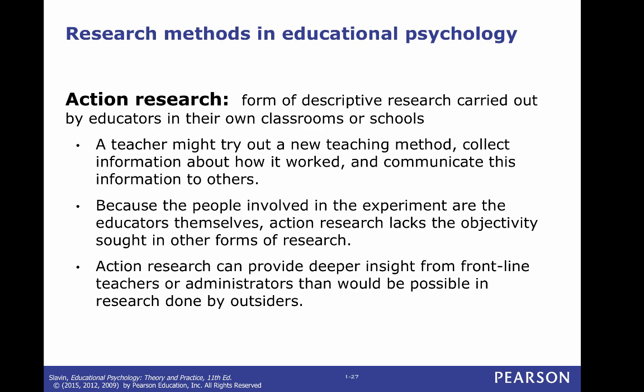So when we also look at it, and probably the final one that we're going to talk about is action research. It's a form of descriptive research carried out by educators in their own classrooms. Teachers, the ones I described to you a little bit earlier that did those kind of quasi-experimental designs, that's what they're doing, is action research. Teachers might try a new teaching method, collect information about how it worked, and communicate this with others about its effectiveness.